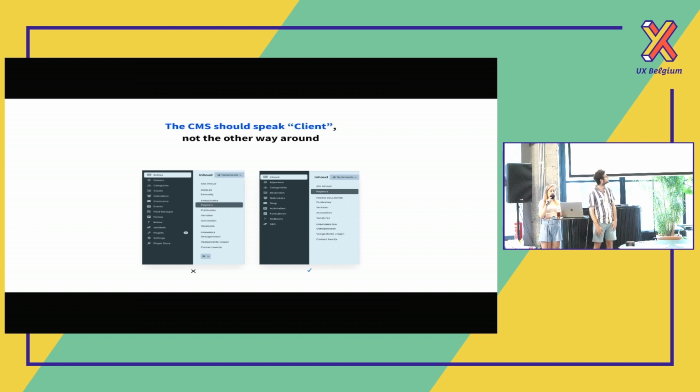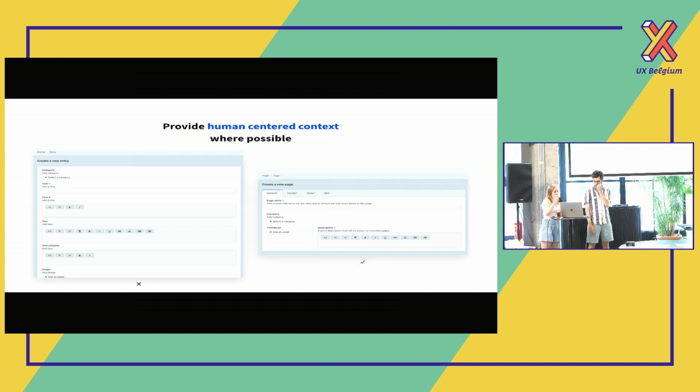Yeah. Also, the CMS should speak client and not the other way around. So things that you might see on the left example are structures, channels, entries, field manager, what the fuck. It means a lot for us as developers, and it's very important to know the different nuances, but it doesn't mean a lot for clients. So sometimes change those labels, maybe simplify them. So that's important. Also provide a human-centered context where possible.